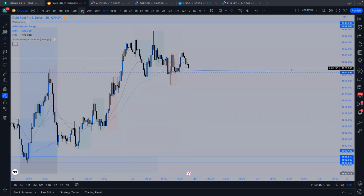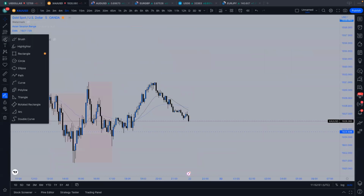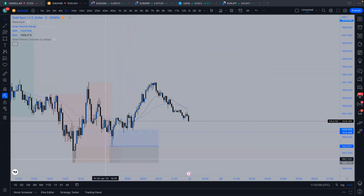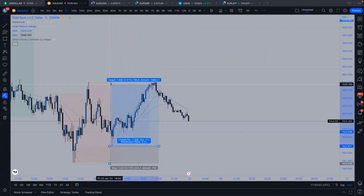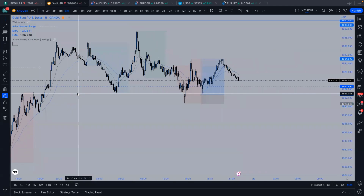So wait, I'm trying to work it out. Even this 5 minute zone on gold, I'm trying to work it out because I've had a bit of a blonde moment. I can't remember.